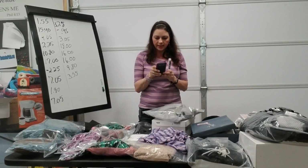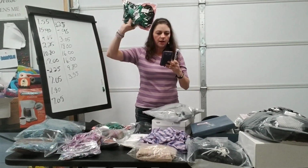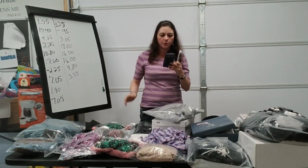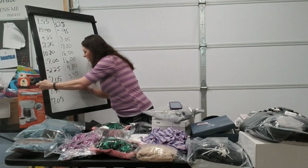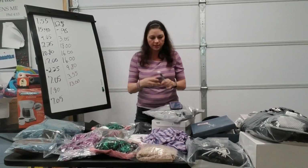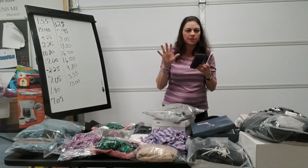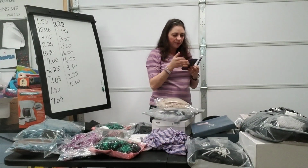All right, then the next thing I have is another one of these green swimsuits. And I paid $2 for them. It's a size XXL. It's a tankini with some shorts. And so $2 for that. My earnings were $15 on that. So $13 for that one tankini. So that's from a new liquidator that I found that I am still kind of trying out. So I'll let you know who it is once I figure out if it's a good one or not.